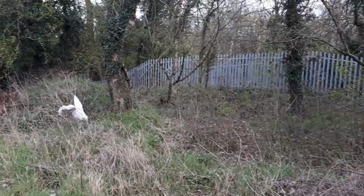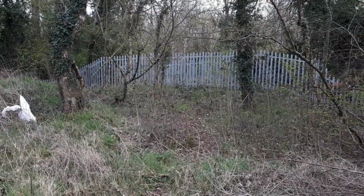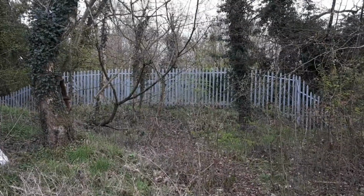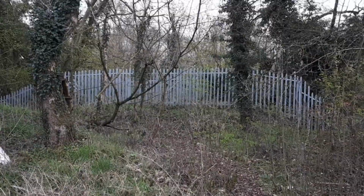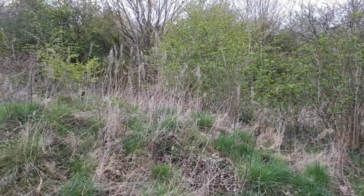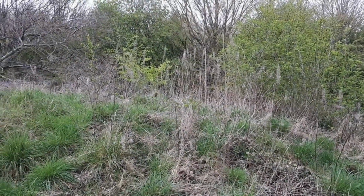So here is the point where the railway used to cross. It pretty much ran straight as an arrow all the way to Coalport, and it ended up on the other side, and that joined onto the main line via Sturchley and Hollinswood. So as we come over, let's just take a look.